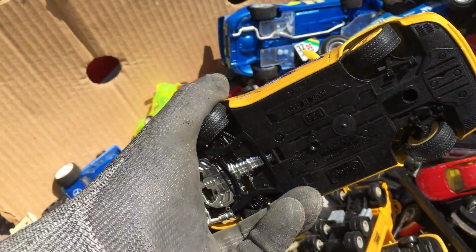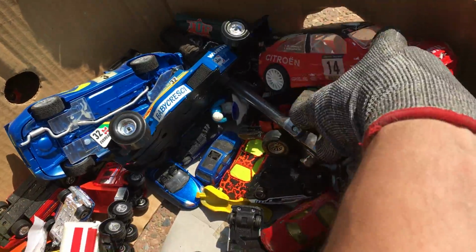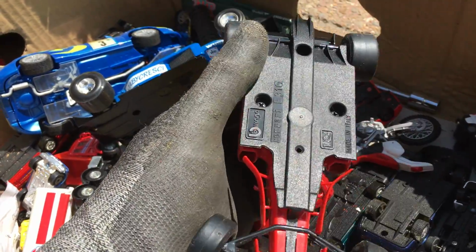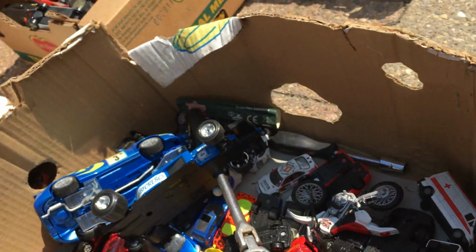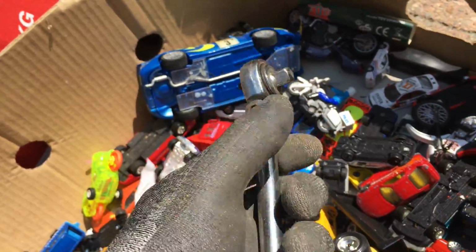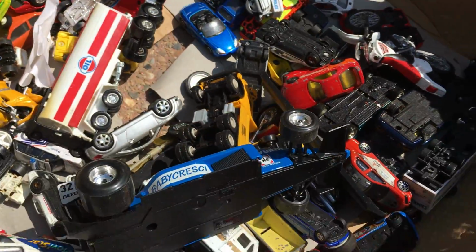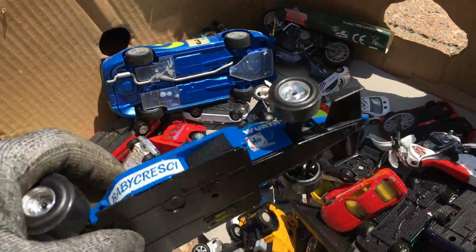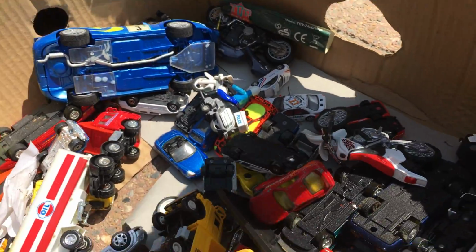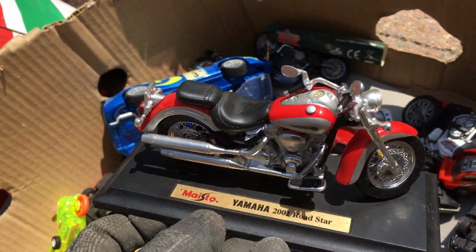Let's see what else we have here. We have a Porsche. This is a Porsche Carrera 911. Another Citroën Xsara. Formula 1 car. This is a Ferrari. This is the F310. Seriously? Tools. Okay. Formula 1 car. Not sure what it is, it doesn't say on it, but I like it. Another motorcycle. This is a Yamaha 2001 Roadstar.